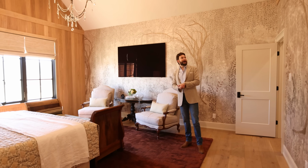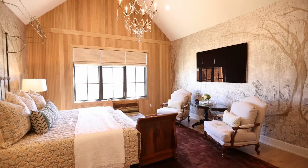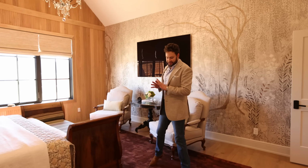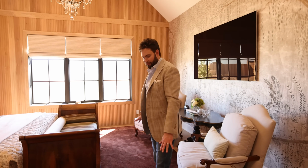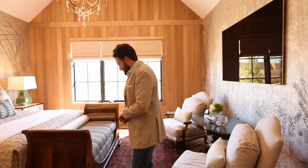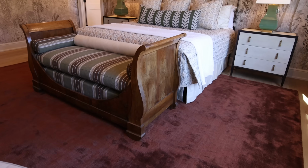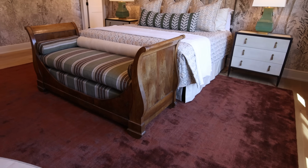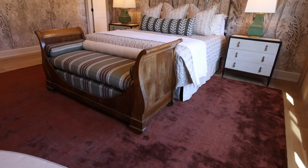And it really adds a great textural element, and I think brings a lot of warmth into the space. We did this solid, beautiful wine-colored rug from Jake Arnold. And while it is a solid rug without pattern, it has a really cool mottled shimmery effect because of the way that the yarns were brought.